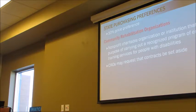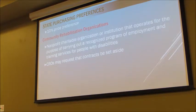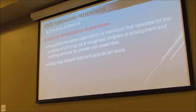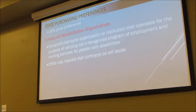CRO, are you familiar with that set aside program? It's a little different. It's for community rehab organizations like Goodwill, Peckham. They don't get a price preference per se, but they can request that certain contracts be set aside for provision by that type of organization. A committee votes on it, and if we agree, I happen to be on that committee, then that contract is set aside and goes out to bid, and those organizations will get preference, unless market pricing would indicate otherwise. In other words, if the CRO is way high, the committee is probably going to say no set aside. It has to be within fair market.